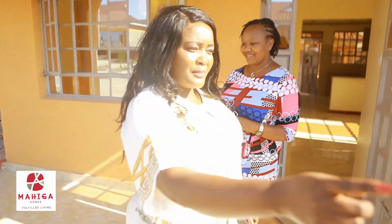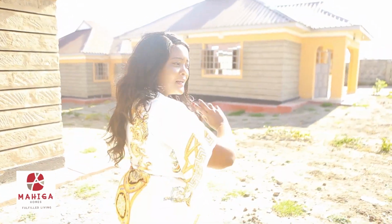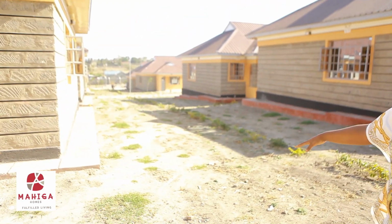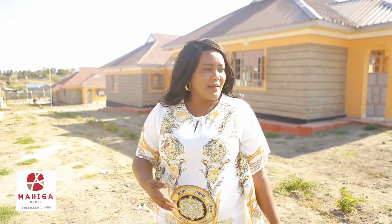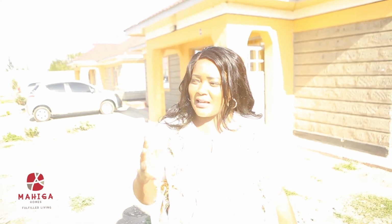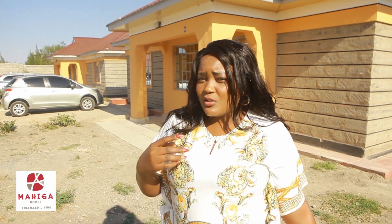So guys, this is the plant she planted for me. She's a very nice lady. She planted all this, from here to there is her compound. So if you want to, why not? So I came when there was nothing. There was no hope. I was like, God, should I take it? Should I not? But I said, you know what? I'm gonna go for it. And I did. And guess what? They're genuine. They're good. So try Mahiga.